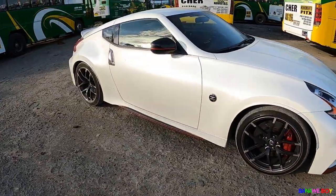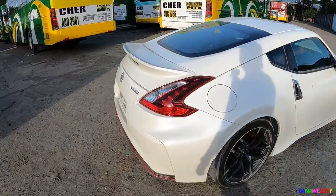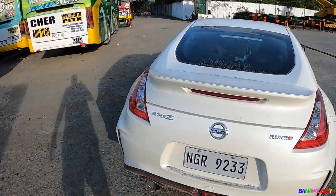Para makita niyo yung overall look of the car. Guys, grabe, itong kotseng to, re-recommend ako talaga siya. So I'll let you guys see the engine part naman.